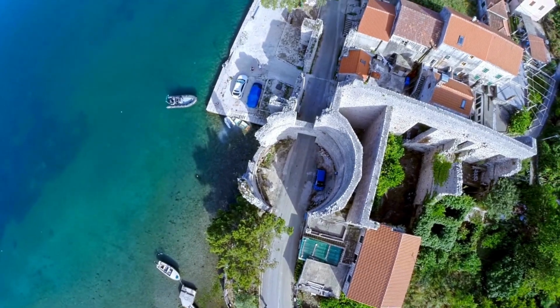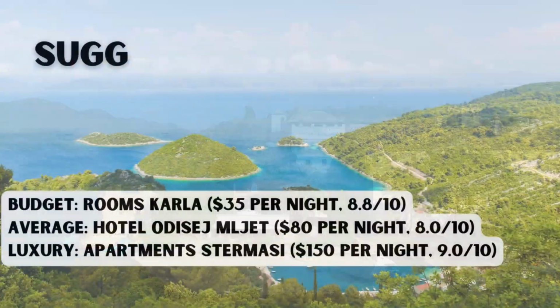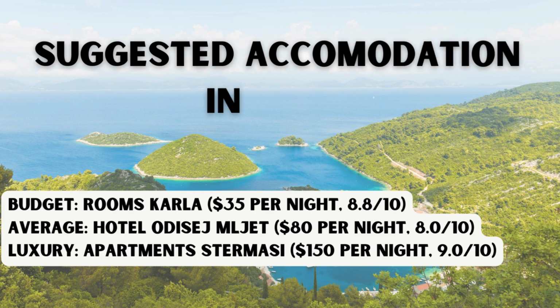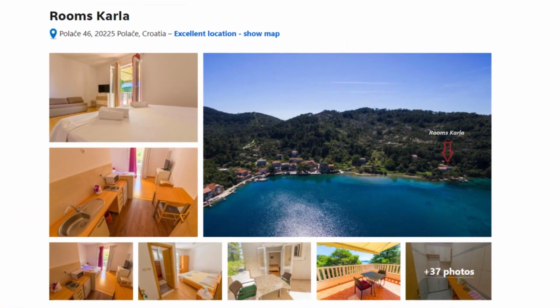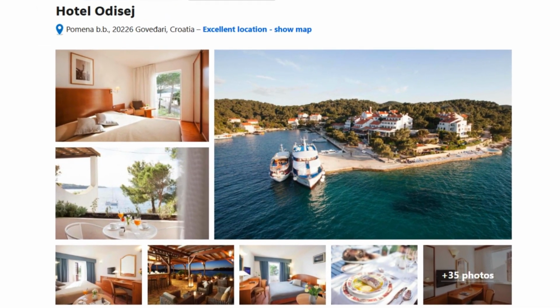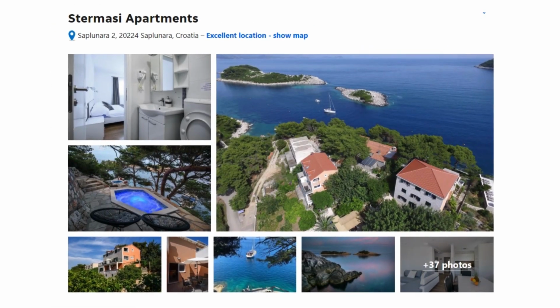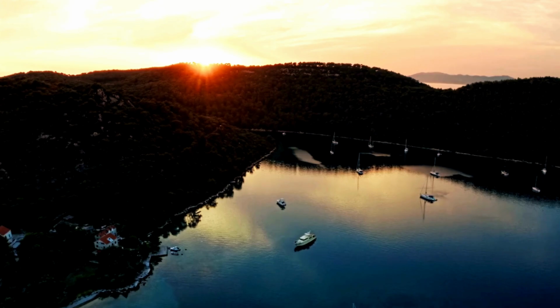For accommodations on Mljet, budget travelers can choose Rooms Carla, which costs about $35 per night and has a rating of 8.8 out of 10. If you're looking for a mid-range option, Hotel Odyssey Mljet is a great choice at $80 per night with a rating of 8.0 out of 10. For a luxurious stay, consider Apartments Stermesee at $150 per night, boasting a rating of 9.0 out of 10.